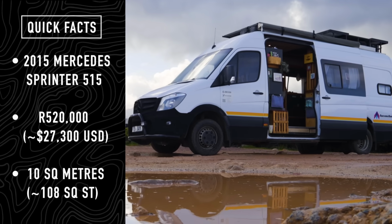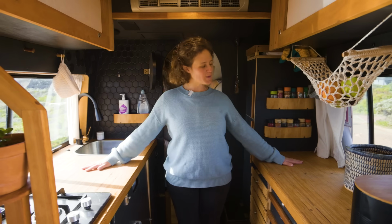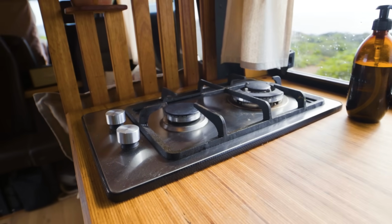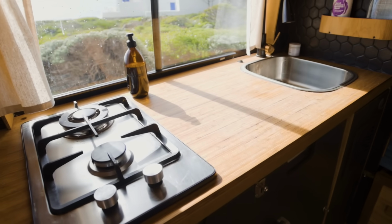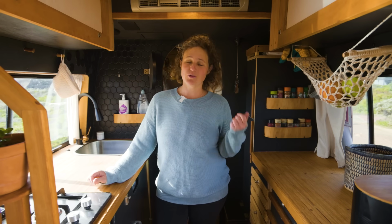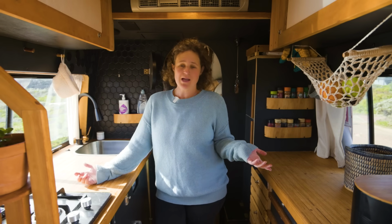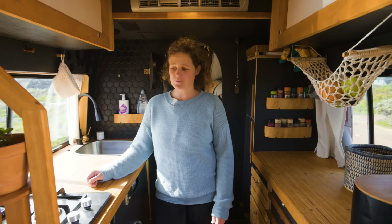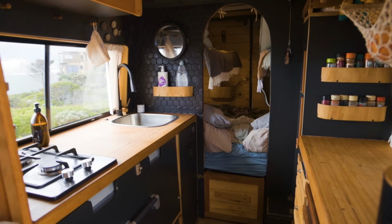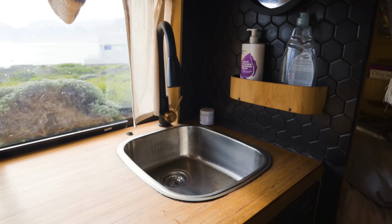Welcome inside our van. This is Vanilla and this is her kitchen. We have a gas hob, 2 plates. In fact, we'll probably go electric next time or induction. All the campsites in South Africa, you can mainly plug into onshore power. So you're actually paying for it anyway. So we thought we'd go induction and have a spare gas canister for outdoor cooking.